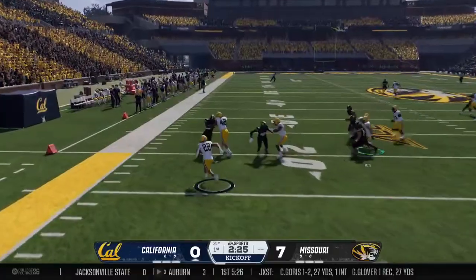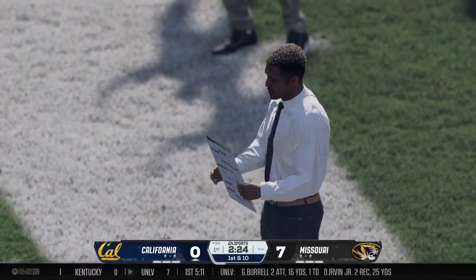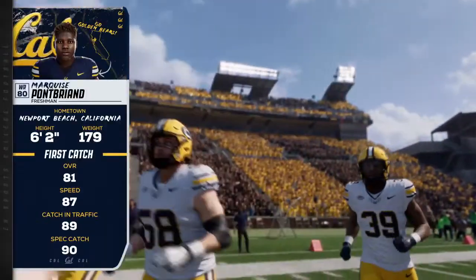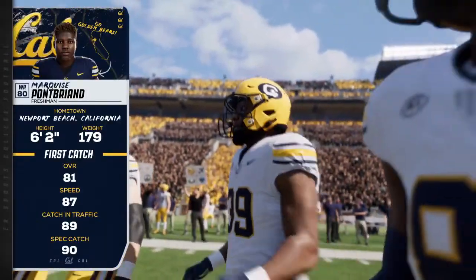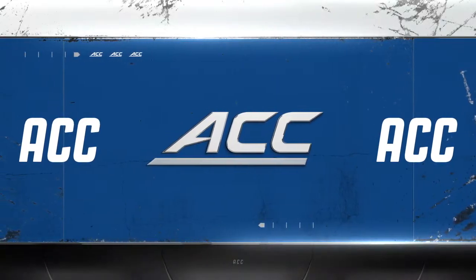From inside the 10-yard line, he'll bring it back. He's out of bounds at the 24, probably looking for a little more on that return, but that's where his offense will go to work. So California's offense taking the field for a chance. We have to see them today.